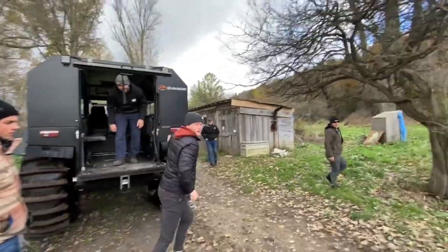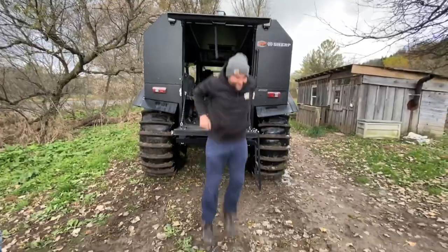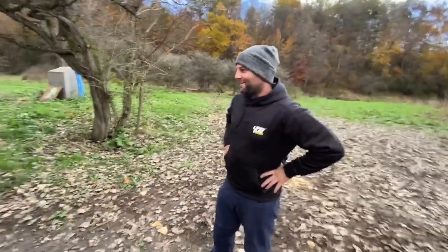Barely makes any track for the old Sherp. Oh, hiccup. Made it to Turtle with the Sherp. So much better than the summer side, I think. A lot warmer. Man, that's fun.